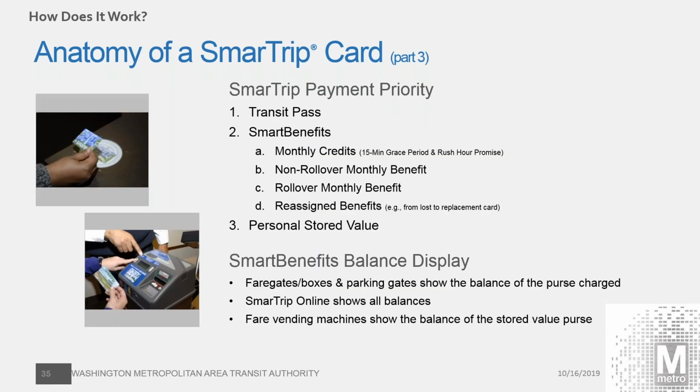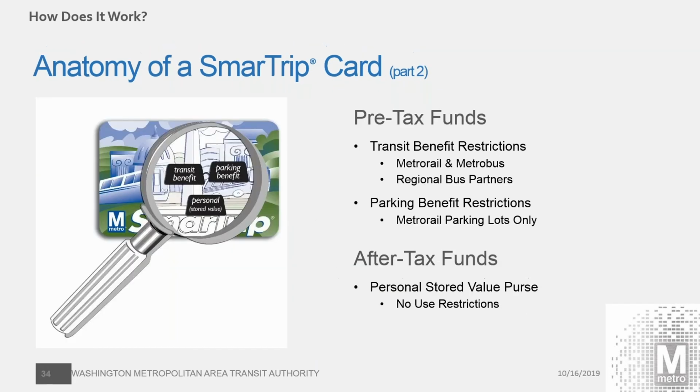After-tax funds are the personal funds. On a SmartTrip card, employees can load money by themselves on their own to their SmartTrip card. It will go in their personal stored value.